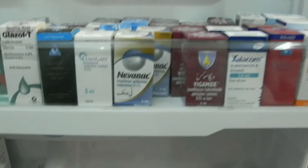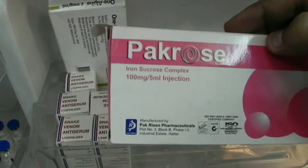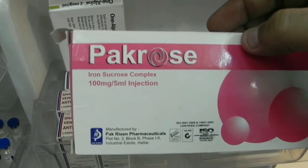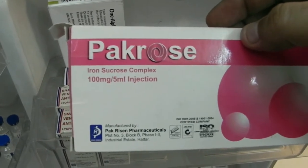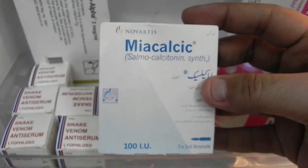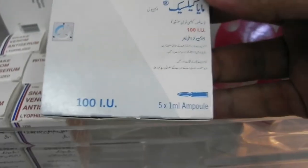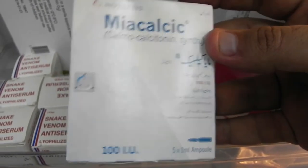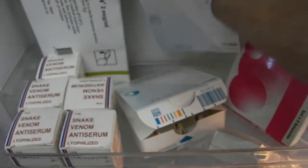Now this is the lower rack. Okay, now Parkrose. Parkrose is again a form of a parenteral iron. Iron sucrose complex. Well, iron sucrose is the form of a parenteral iron which probably has the most brands in Pakistan. This is calcitonin, Miacalcic, calcitonin, 100 international units, and it contains 5 ampules, 1 ml each.